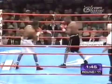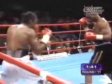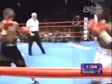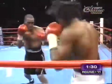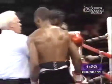Round 11. Not only is Vanderpool losing the fight, he's having a bad hair day now. Braids are all in his face now. Hopkins just slammed the right to the midsection, and he's got Vanderpool in the corner. Let's see what he does with it. Vanderpool's going to pull his way out. Hopkins' corner told him close the show.